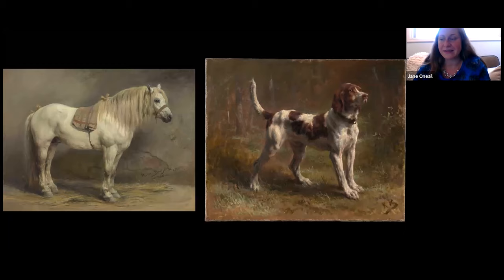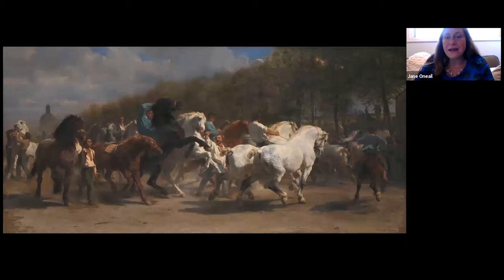So Rosa Bonheur really made a name for herself with this incredible painting that we see here. This is a huge painting that's at the Metropolitan Museum. It's roughly 8 feet by 16 feet long. We can think of it as almost like a giant frieze, like the Parthenon. If you're familiar with those sculptures along the top of the Parthenon, it's this parade of horses. And that's essentially what we're seeing here. This is the horse fair from 1855.